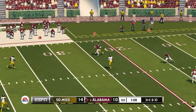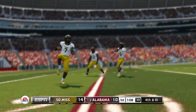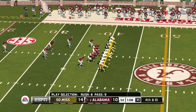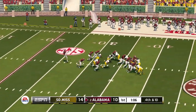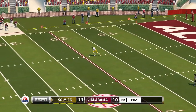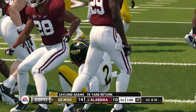For the home run. In and out of his hands. Number 11, the intended receiver on the play. Fourth down. DeLong awaits the snap. He puts it away, and it's a great kick. Tackle at the 30-yard line.